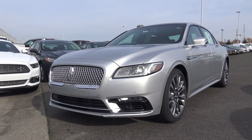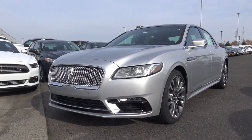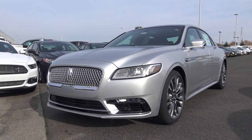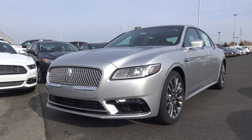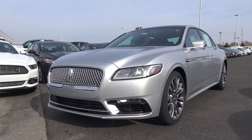So with its comfortable, well-built interior, its pretty potent powertrains, and its unique styling inside and out, the 2017 Lincoln Continental is a pretty good effort from the Lincoln brand. However, it is lacking a little bit of driver engagement and driving excitement, but this shouldn't be a huge problem for the Continental. So remember that this is Cameron Birch from Cameron's Car Reviews.